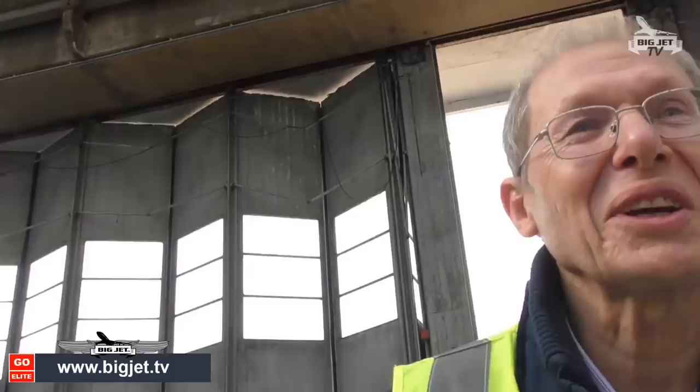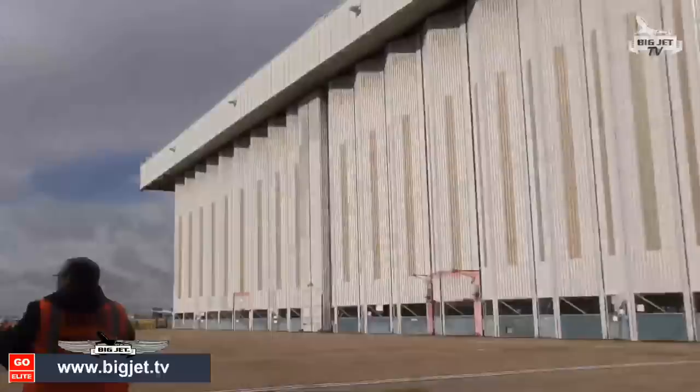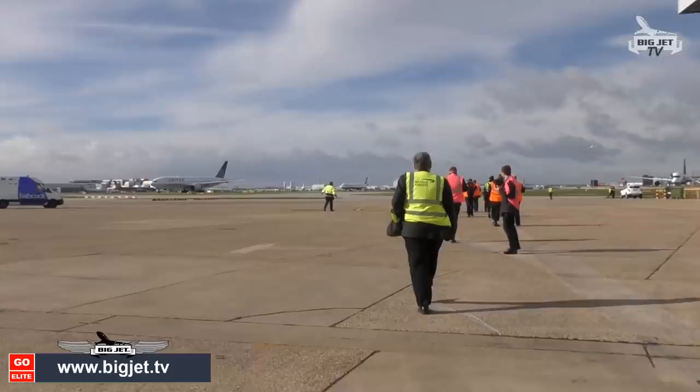Okay, GP, doors are open. A bit colder than Doha, isn't it? Okay, so here we are. Out. Set free. Now, the first thing I wanted to have a look at, and we will be able to get a look at her, hopefully.